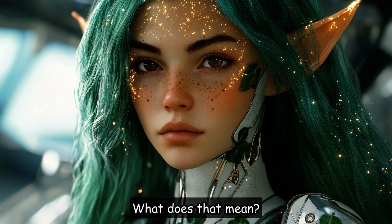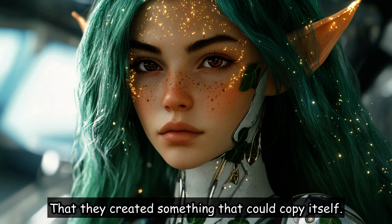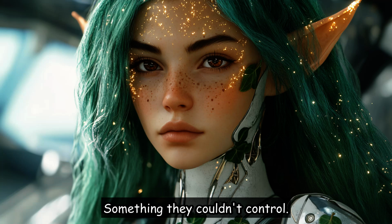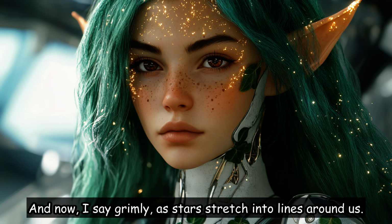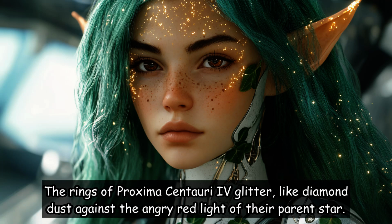"Multiply? What does that mean?" "It means," she says, her voice barely audible above the straining engines, "that they created something that could copy itself, something that could think, adapt, and reproduce, something they couldn't control." The jump alert sounds, warning of imminent transition to superluminal velocity. "And now," I say grimly, as stars stretch into lines around us, "they think we've let it loose again."